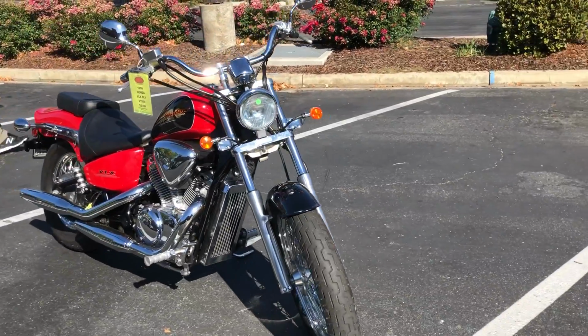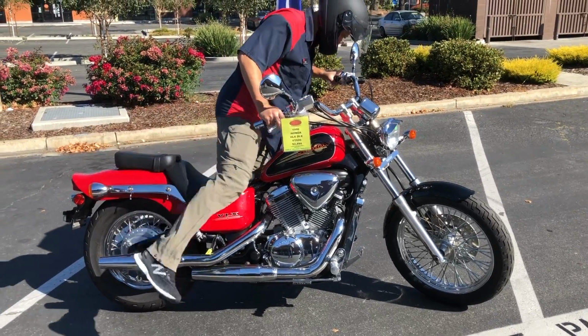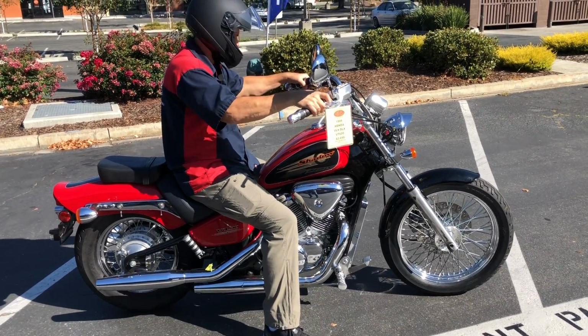This is a cash or credit card bike, no financing available. Check us out on the web, www.contracostaps.com, where at any given time we have 30 to 40 beautiful clean used bikes in stock.